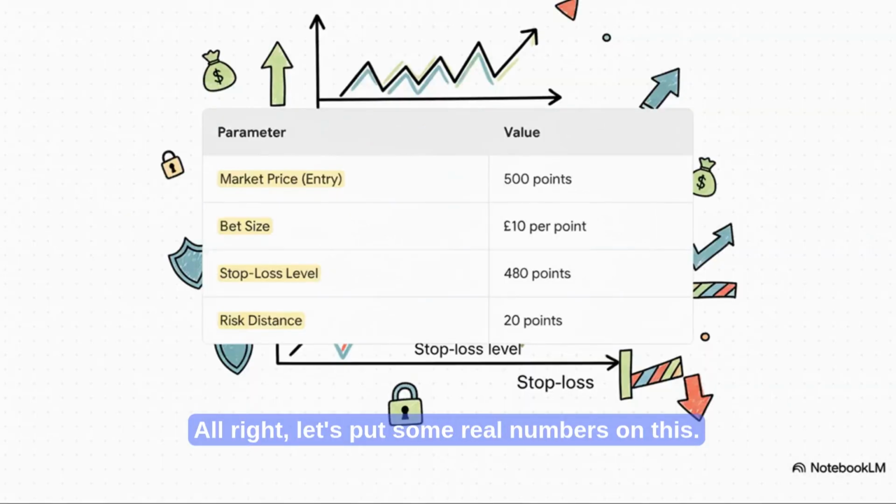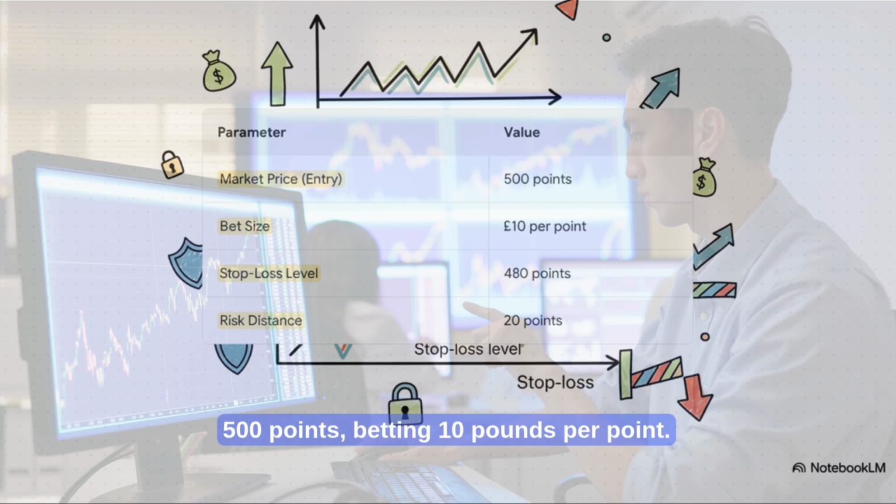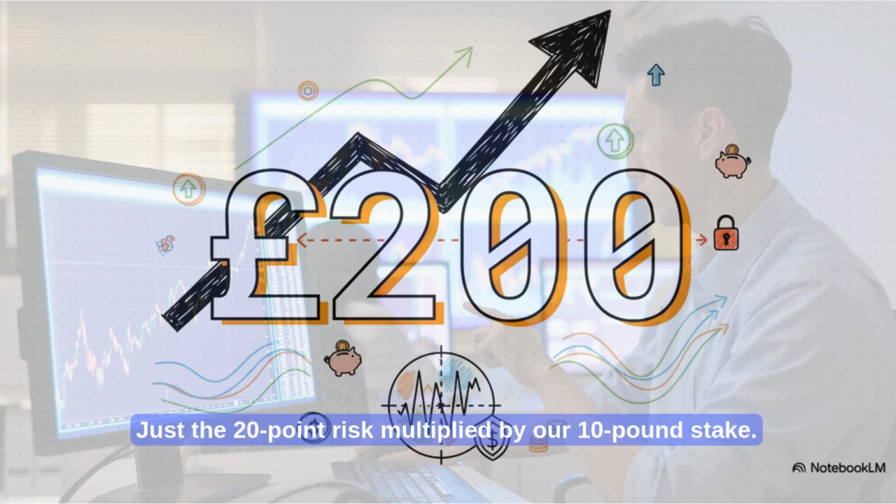All right, let's put some real numbers on this. Let's imagine we're going long on a stock at 500 points, betting £10 per point. We decide our pain threshold, our line in the sand, is 20 points down. So we place our stop loss order at 480. Now with that all set up, what's our absolute maximum potential loss? £200. That's it. Just the 20-point risk multiplied by our £10 stake.